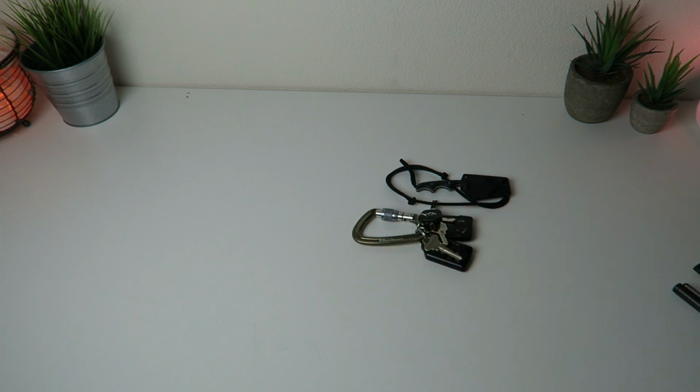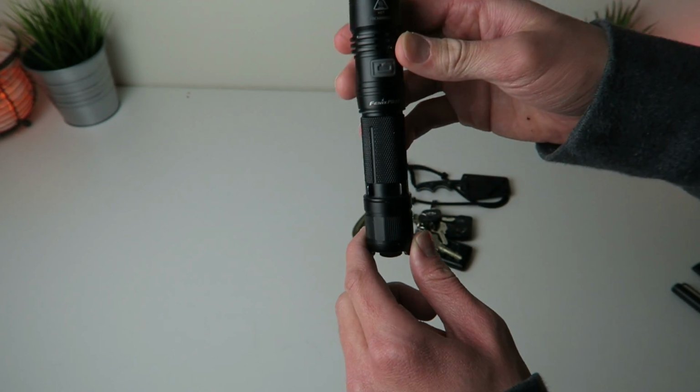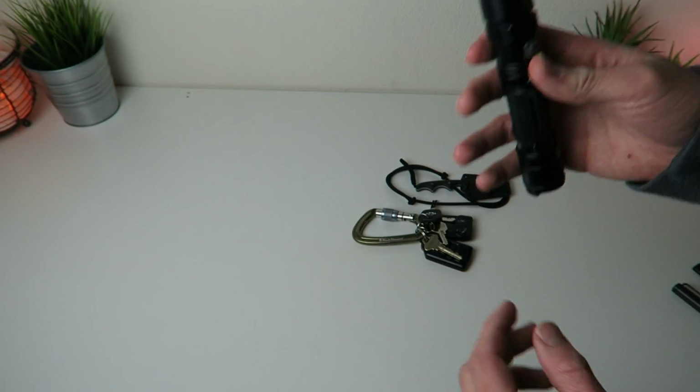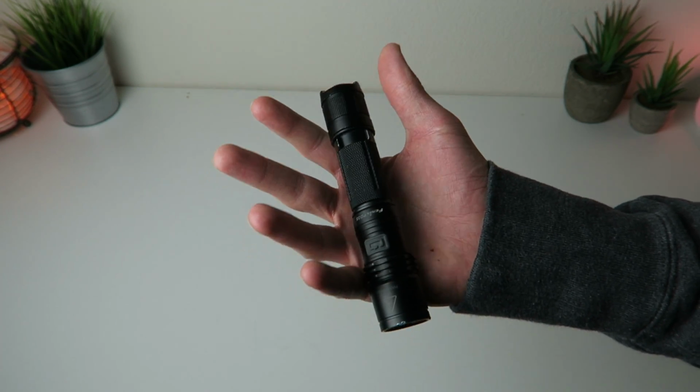I'm going into the flashlight of my choice. This is the Phoenix PD35 right here. Y'all know this company, the Phoenix lights. I really like this light. It's pretty bulky. You can see the size of it in my hand.